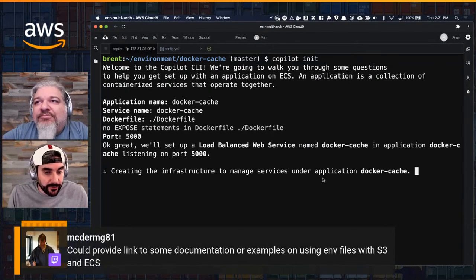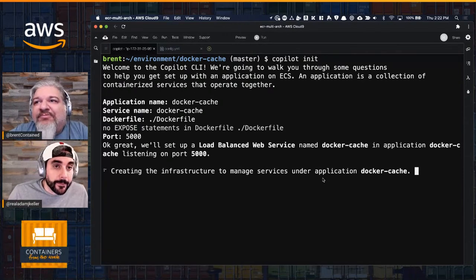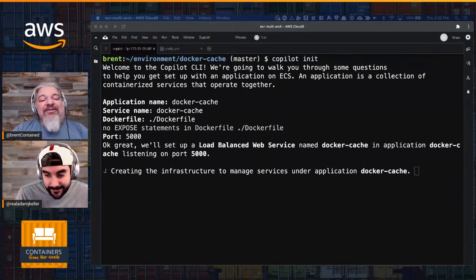Yep. And there was a question, can we provide some documentation for examples on end files? Yes, I will post that in the chat shortly. Nice. Awesome. Alex Smasha says, Copilot just works. Three clicks, done. Exactly. We're going to see that now.